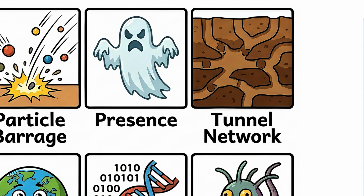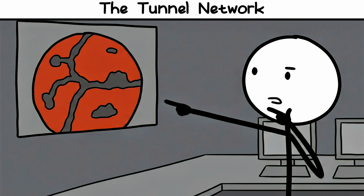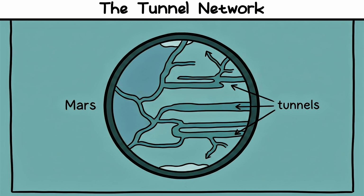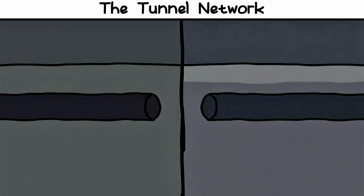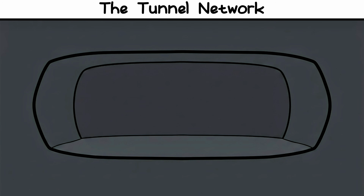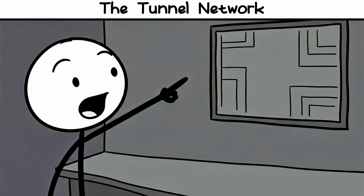Number 6, the tunnel network. Something is beneath the surface of Mars, and its geometry does not match what geology should produce on its own. Ground-penetrating radar on NASA's Mars surface missions has mapped a network of subsurface tunnels running across significant portions of the planet. This alone is not unusual. Lava tubes exist on Earth and on the Moon, hollow corridors carved out by ancient magma flows, empty passages left behind when the lava drained. Mars was expected to have them. What the radar is actually showing is different in a specific way.